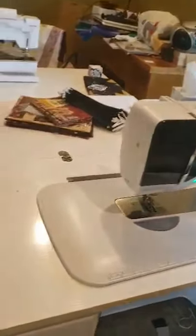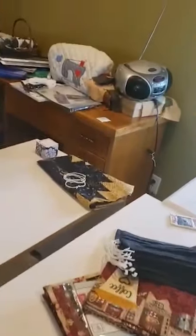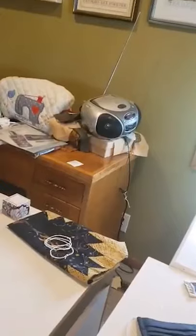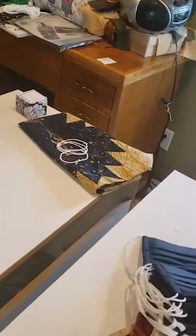If you come back over here, there's my old Bernina, and another old sewing machine that I had when I was a girl. It's like the one I learned on. It's actually not the same one. Over here on my table is another table runner that I've worked on.